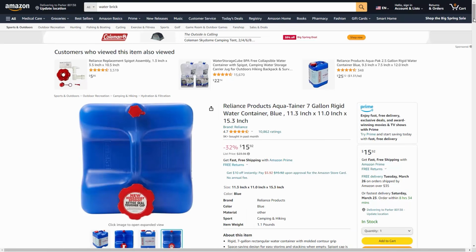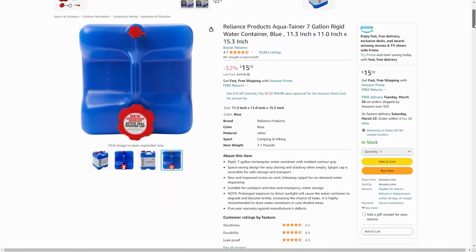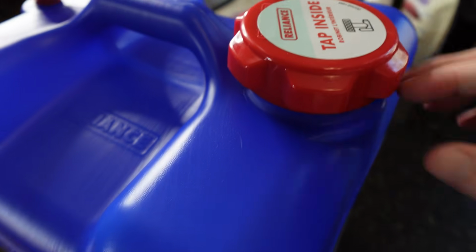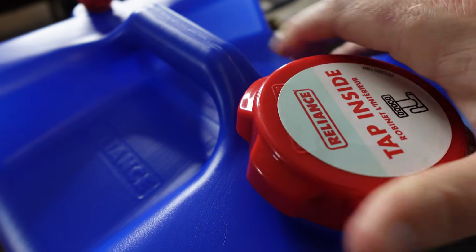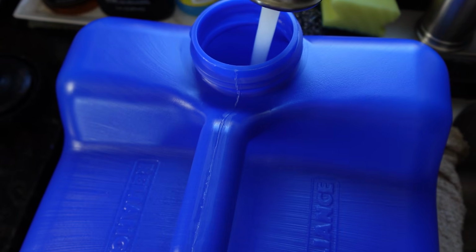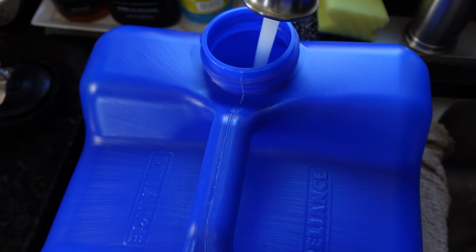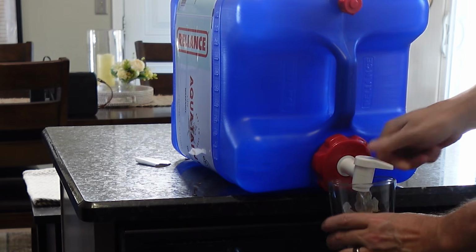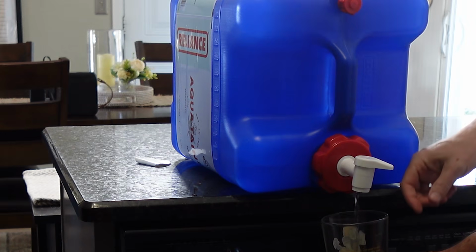The next one I have here is the Aquatainer, and this is because water is so important in preparedness. This is a 7-gallon water container. It's a square container, meaning it's going to be much easier to store. Yes, you can get 2-liter water bottles for free and things like that, but for storing large amounts of water, this square design will fit in a closet, will fit anywhere that you need to store a large amount of water. And at $15, it's a whole lot cheaper than the water bricks and some of the others on the market. So this Aquatainer is great.